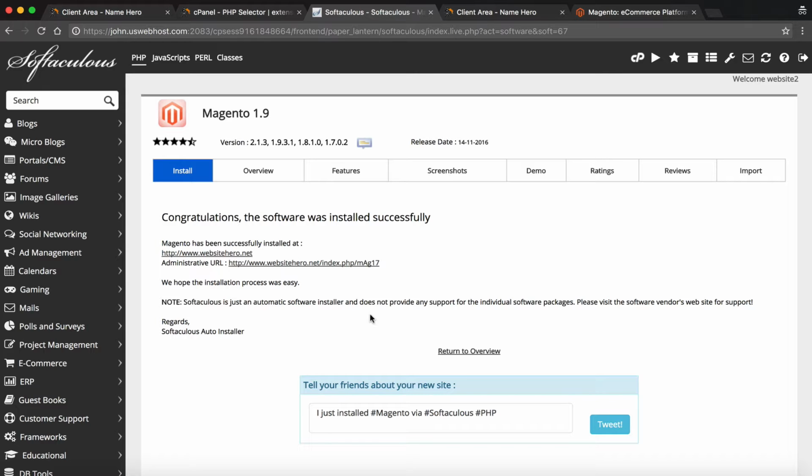Okay, so at this point, if your domain is propagated, you should be able to go to your website and see your new store. So let's just click it and see. Let's see if we got lucky here with the DNS propagation, since we just did sign up, and make sure it does show up. And it looks like it's trying to resolve, so hopefully it comes up here, and then we can demonstrate exactly how the site looks and how it works.